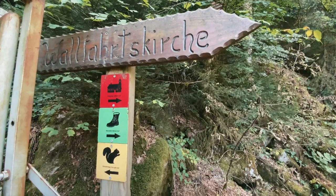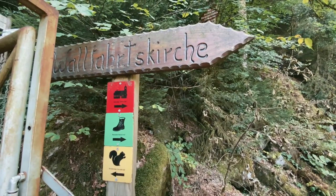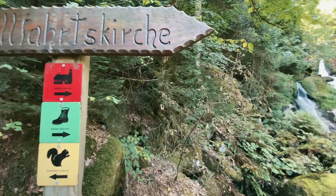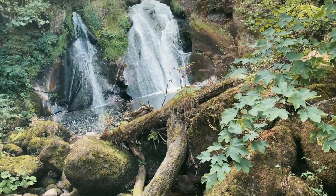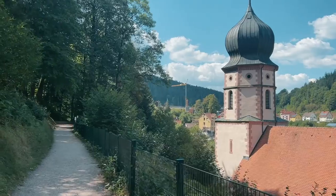So today we're going to do the cultural trail. It takes about an hour and it goes through the forest, through the waterfalls, and through the town. If you take the cultural trail, you'll start by visiting the waterfall and end in the town center while visiting the cultural sites along the way. So it's really close. We just started and we can already see the edge of the waterfall.